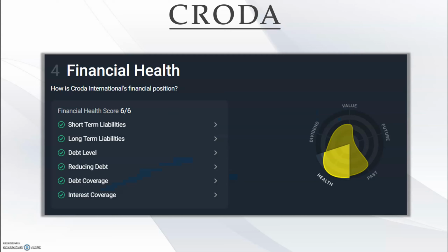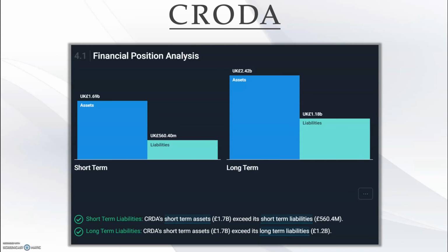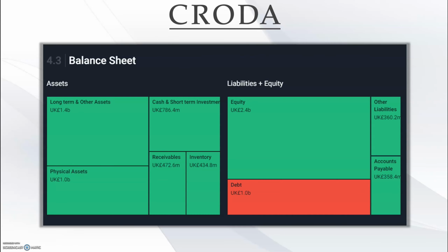Simply Wall Street screening shows that Croda's financial health passes all 6 checks. Assets, both short and long term, outweigh liabilities, which is pleasing to see. With only one red flag appearing due to debt, the debt levels are 1 billion, but when you consider that they have over 750 million in cash, I wouldn't say that this is a cause for concern.